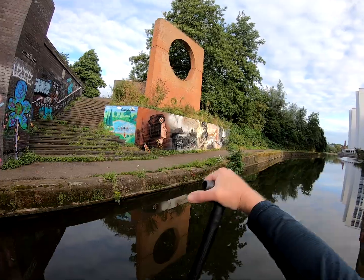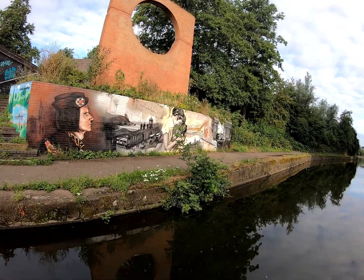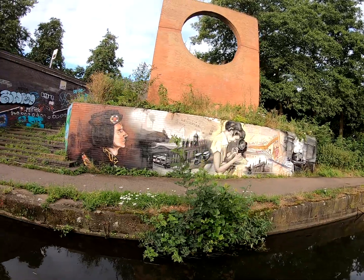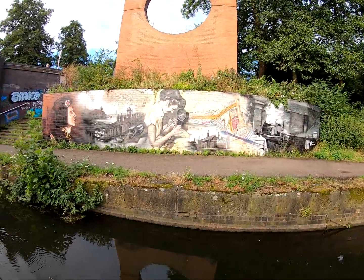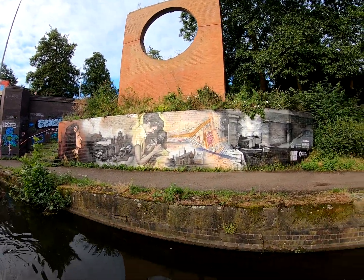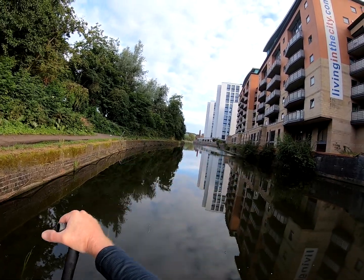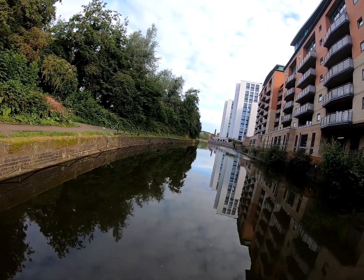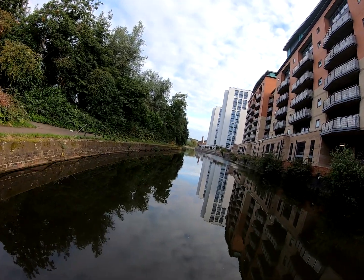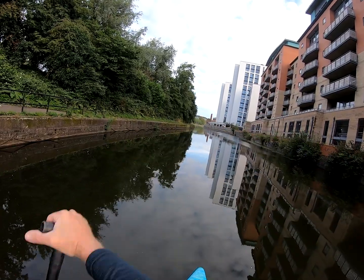That's a nice mural. I like that. That's showing the hosiery business on the right, and Richard III on the left, who, I don't know if you remember, but in the news a while ago they found his body, dug him up in a car park and reinterred him in Leicester Cathedral. Got quite a bad press from Shakespeare, I think, Richard III.